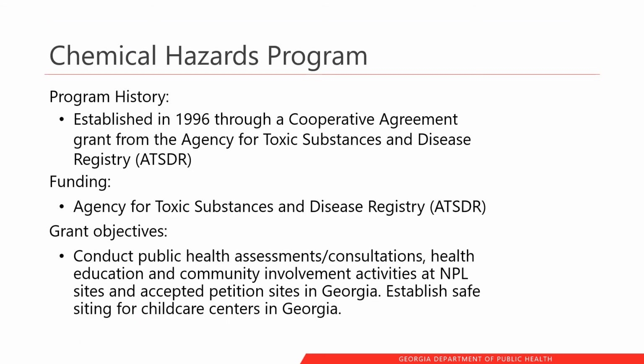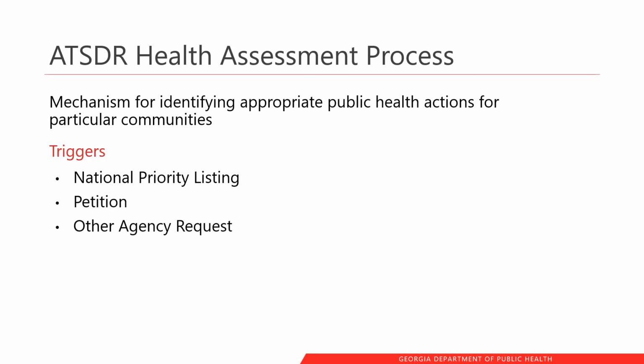The Chemical Hazards Program was established in 1996 through a cooperative agreement grant from the ATSDR, and as such, we are charged with conducting public health assessments, public health consultations, and community involvement activities at NPL sites and accepted petition sites in Georgia. The health assessment process is triggered by a National Priorities Listing, a petition to ATSDR from a community member, or another agency request.